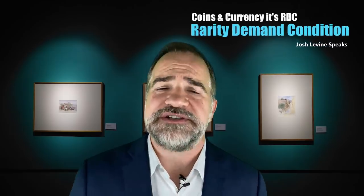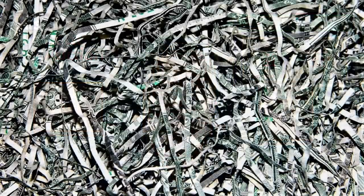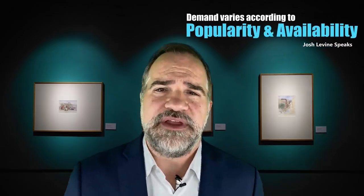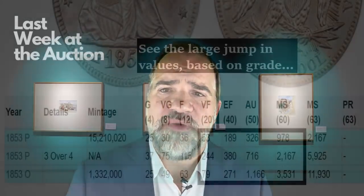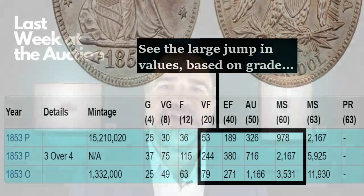As you may or may not know, in currency, as in coins, it's RDC: rarity, demand, and condition. Rarity involves the mintage, or number of bills that were actually produced. It also involves how many are still around today. You have to remember, currency like bills and notes like this would have been destroyed when they were taken out of circulation at the bank. Demand simply varies according to the popularity and availability of this bill. This all fits for coins too. Condition or grade is the range from mint or uncirculated all the way down to poor. The better the condition, the better the price.